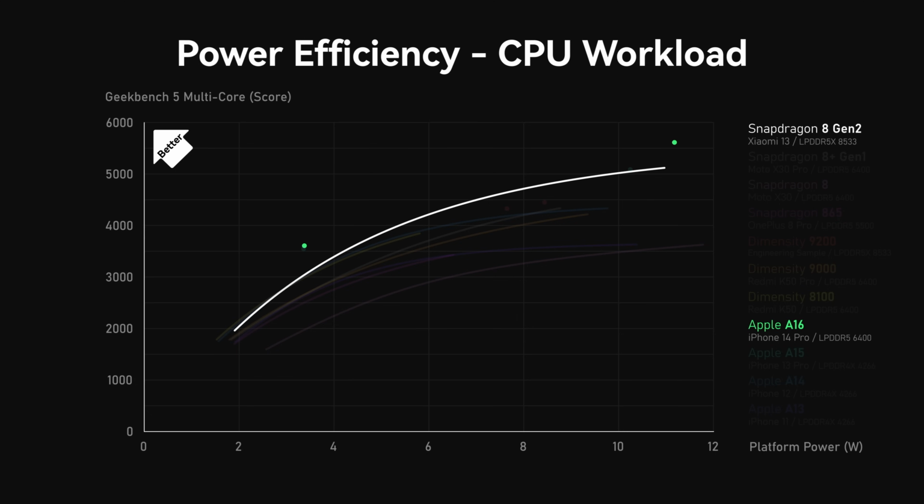We don't have the full curve for A16 because no jailbreak, but we've got 2 points with the power saving mode off and on. Well, it seems like Apple is taking the lead once again this year in terms of CPU. A16 still provides decent CPU performance, and it is still the most efficient CPU on the market. But the improvement looks pale.